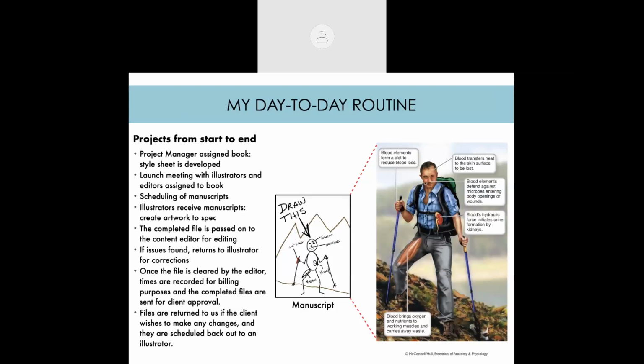If the client wants any changes, the files will come back, and it goes through the whole process again, where they're scheduled back into production. And this will go on. Depending on the size of the book and the project, books can usually take anywhere from 6 months to over a year to complete.